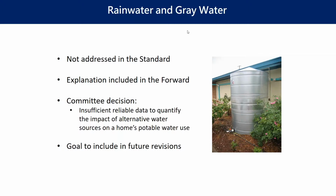We have requested rainwater and gray water data. We did finally, on the second round of public comments, receive an offer from a builder to share rainwater data for their homes. So we're hoping that's something we can go on to start incorporating rainwater. But what it came down to when the standard was first developed, there just wasn't enough data available to understand how rainwater or gray water should offset potable water use within a home. And so we decided to leave them out of the standard at this point.